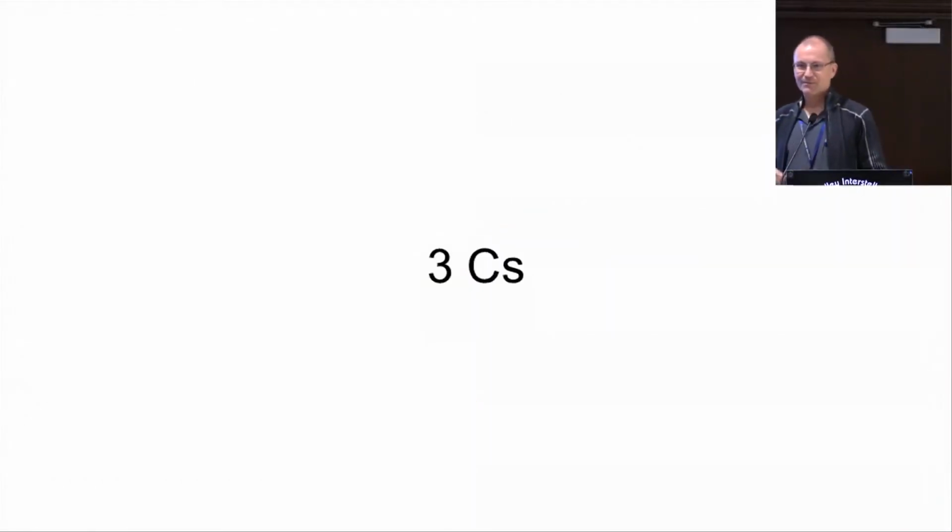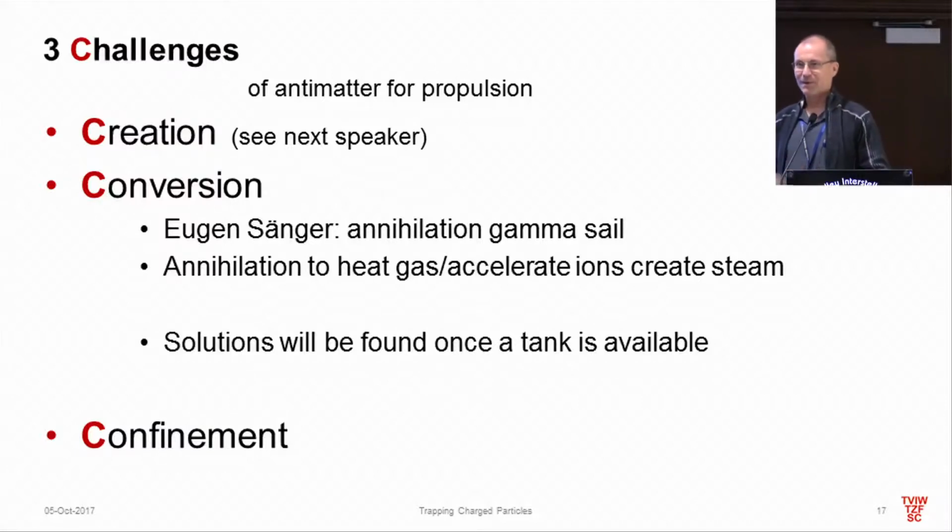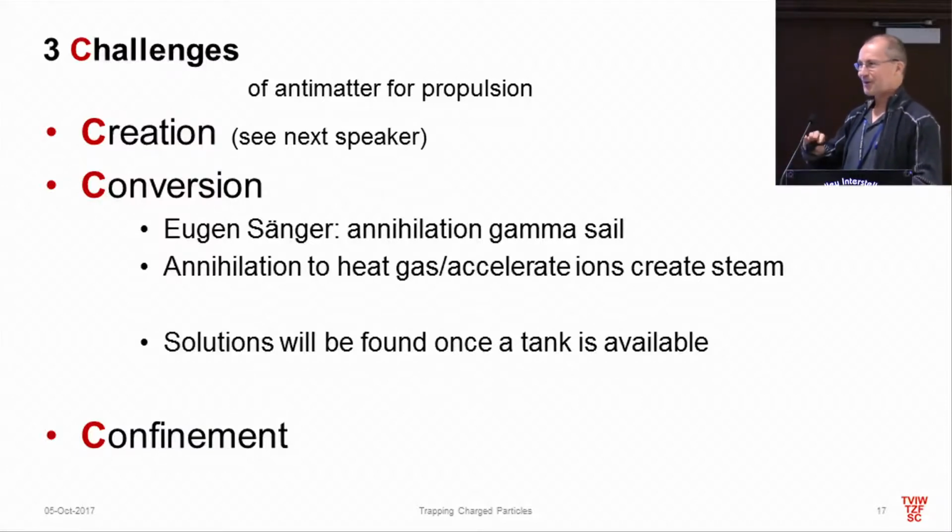So there are three problems with using antimatter in our life for energy. I call them the 3 C's because I was forbidden to say problems. Me as a German, I like to call them problems. Americans like to call them opportunities. So my compromise is to call them challenges. So the first one is, of course, creation, and I'll skip that one because I guess the next speaker will be much more knowledgeable about that than I am. The one I'm concerned with is conversion.